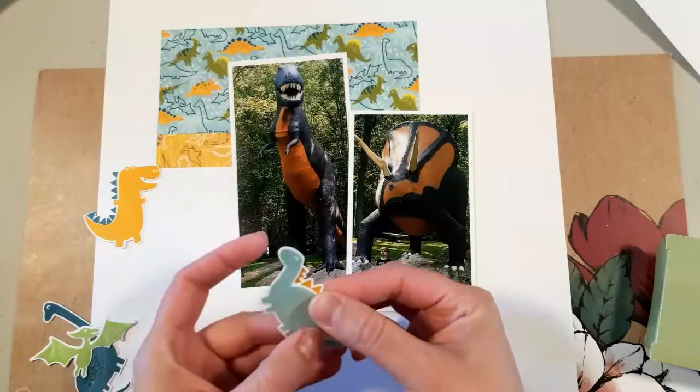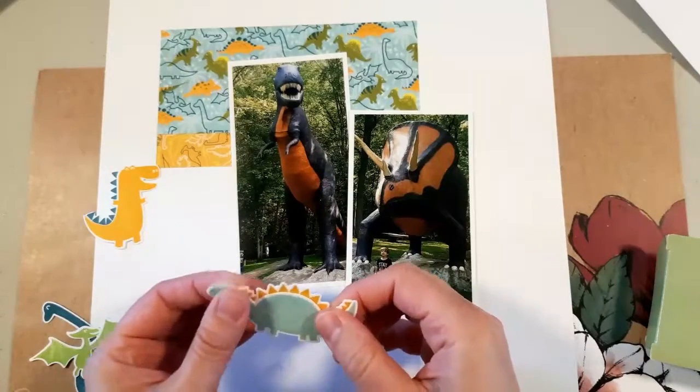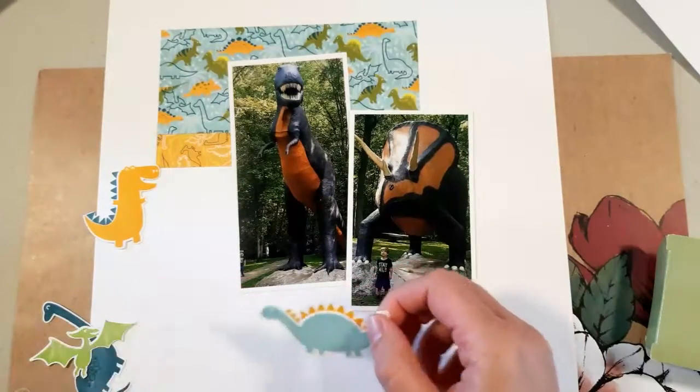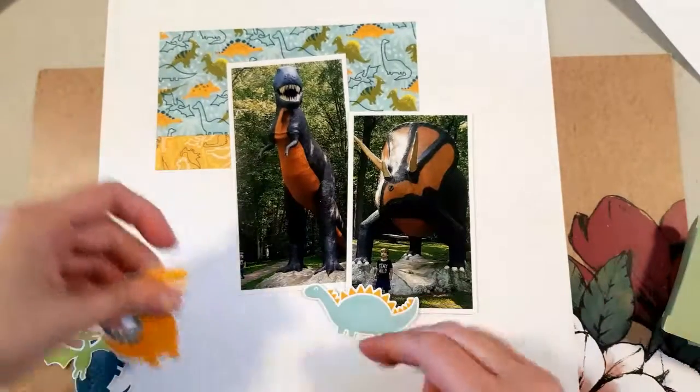And the nice thing is, when you place it down, you can do it so that there's no white edge between the dinosaur and his spikes. There. Hi, Linda, again. So we've got that started.